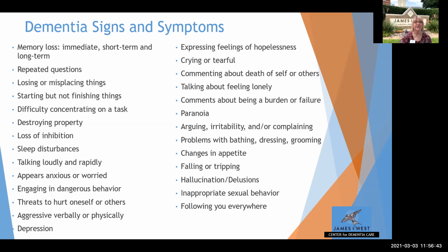to see if they have immediate recall. You may also hear, if you sit in on assessments when your loved one's going to the doctor, or if you have this assessment yourself, where they may ask you, name as many animals as you can in 2 minutes, where it's that fast recall.